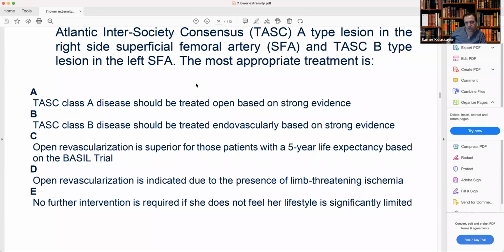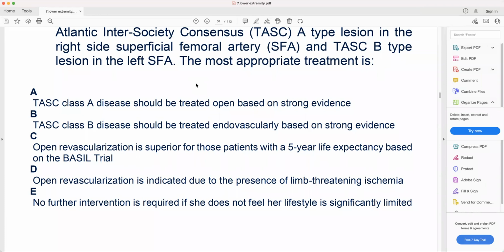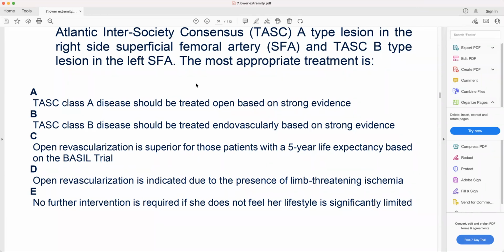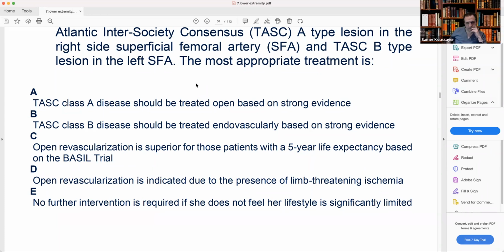So to put it here, it's wrong because we talk about claudication, okay? This part is wrong, because the Basel trial has nothing to do with claudication; it's mainly critical limb ischemia. So this is also wrong. Okay, let's go to the next one. Wrong. Let's go to the next one, D.